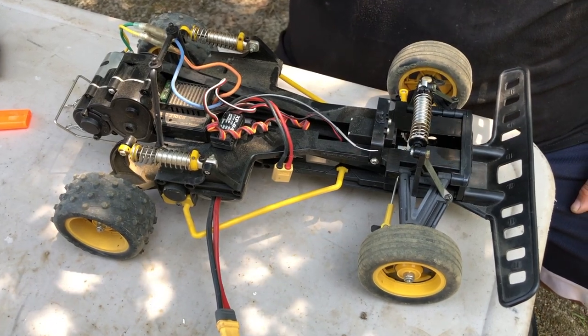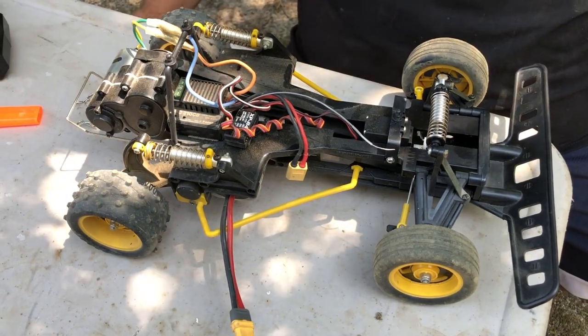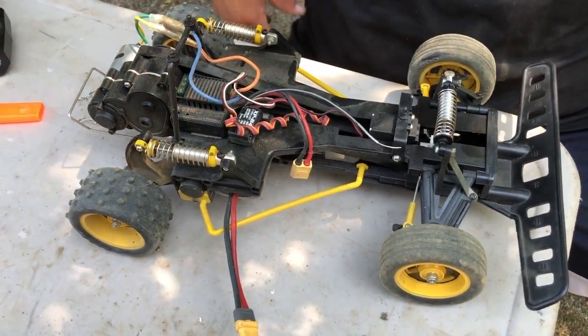Yeah, you ran a whole battery through it. It stayed together. And the most important thing, it didn't break, and you had fun. And it didn't break. Didn't break, right.